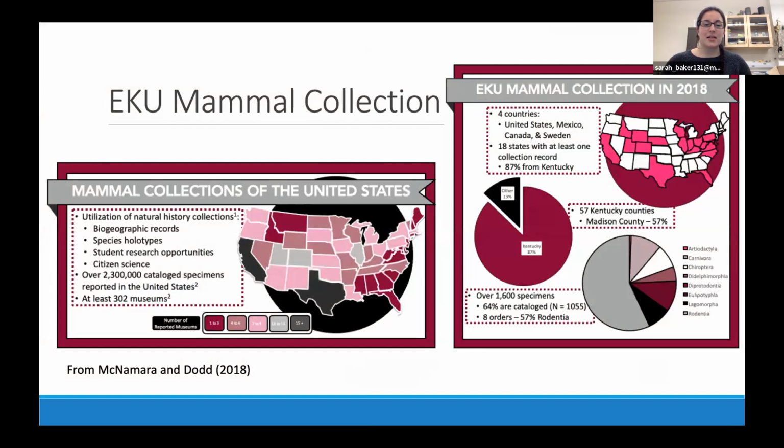To give you a little more general overview, I have these two figures from Carson McNamara's poster she presented at the Southeastern Bat Diversity Network meeting. The first figure on the left shows all the museums located across the US. There's at least one natural history museum in each state. These are incredibly important for documenting biodiversity, for long-term studies of species richness and species distributions, as well as providing records for taxonomic studies.